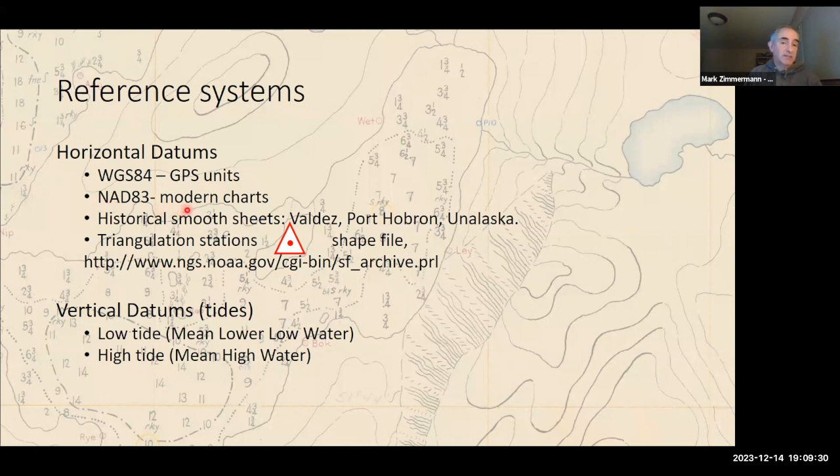These are relatively modern datums, and they've been made with very sophisticated equipment to figure out their positioning. But historically, there weren't datums covering large areas of Alaska, and when hydrographers went to remote places, they didn't actually know where they were. They had to figure it out and use equipment and paper and pencils and do their best. And when they did, they would create a local independent datum, something called like Valdez or Port Hobron or Unalaska. And these were not affiliated or connected to any other system.